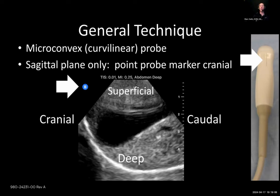And the way we're going to get the cranial and caudal is we're going to take this probe marker and point it at the patient's head, no matter where we put it on the patient. So if we do that, it sets up an image that's like a lateral radiograph, where cranial is always to our left, caudal is always to our right.